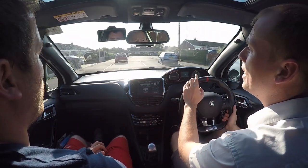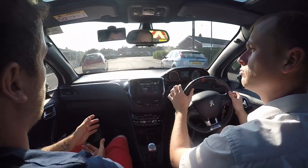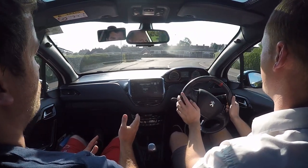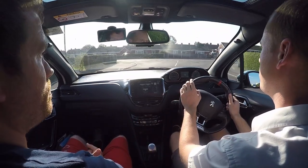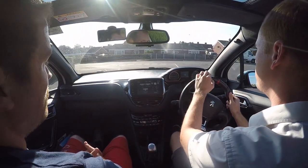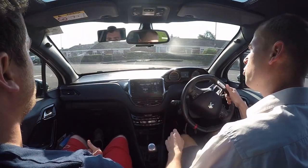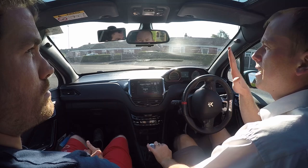Turn left at the end. So keeping that clutch up. Oh, yeah, cheers. Slightly on the brake. Yeah, okay. Increasing gradually. Increasing and clutch down. Okay. What you'll find with learners is they put the clutch down really slowly.